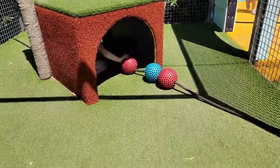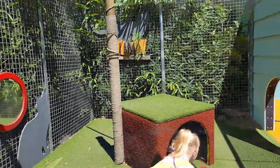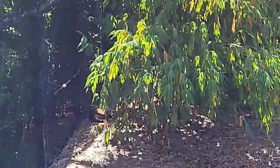Is it a kitten? What are you doing? He's over there. Just go up against the fence.